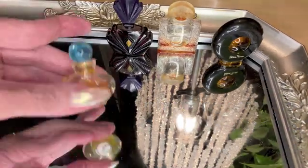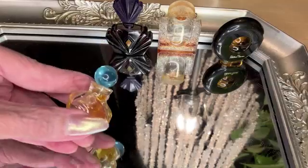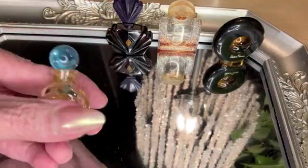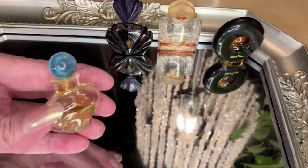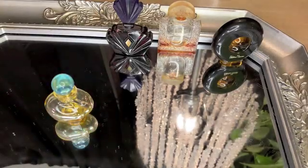Here's one, probably forgotten. Giorgio Wings. This still smells great too. It's still around. I was thinking maybe I should get a bottle of this because it is a really pretty fragrance. But Giorgio Wings.